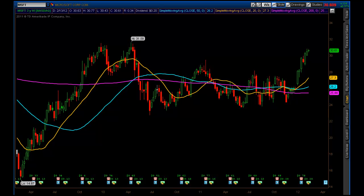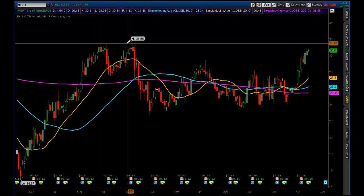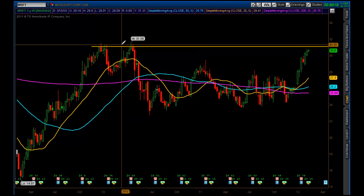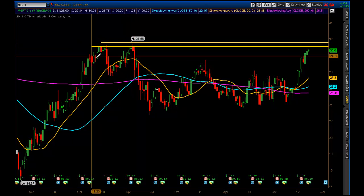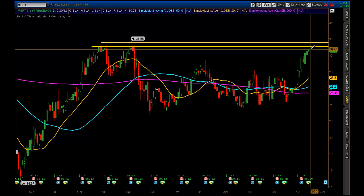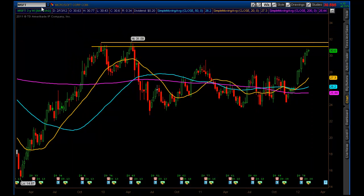I want to point out the previous high was 31.58, but even around 31 and change, we're about 50, 60 cents away from serious long-term resistance. Maybe we get up to 31.58, but if we do not get a pullback before hitting this level, I would definitely look at shorting this 31 to 31.50 area on Microsoft.